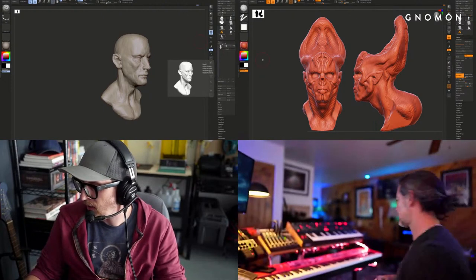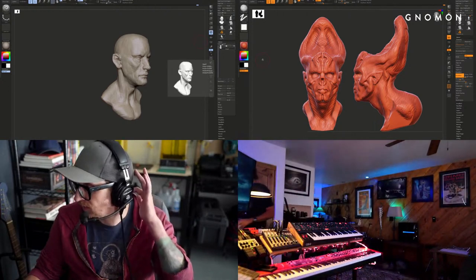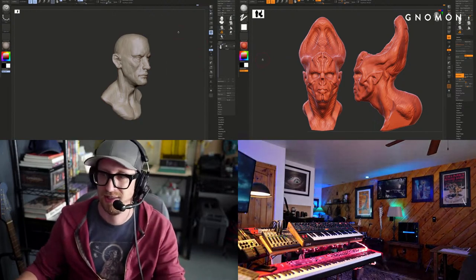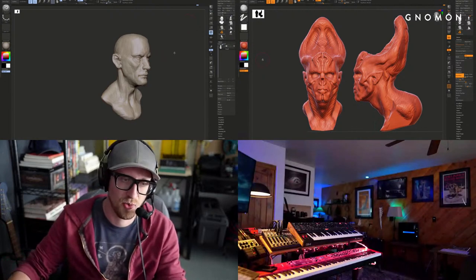Somebody's saying there needs to be some more ZBrush in your pipeline. ZBrush is my favorite for sure. It's definitely one of those things that I really enjoy using. It's easy to use, it's fun to use, and it's kind of become my sketching tool.